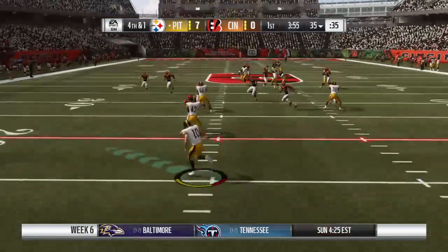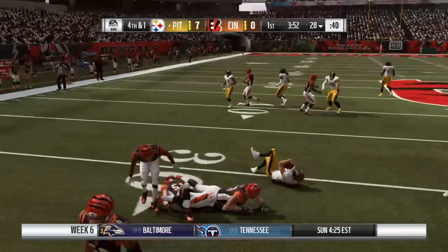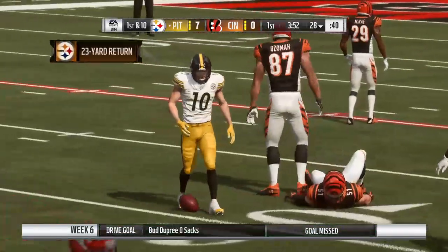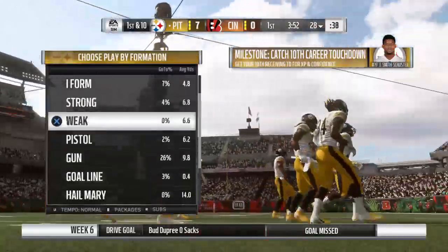He'll field this at the 5. A very nice job on the run back there. He'll get 23 yards all told. And the Steelers will go on offense here, 1st and 10.